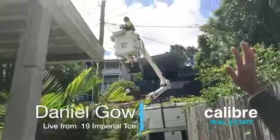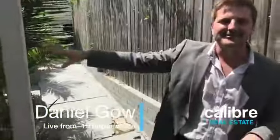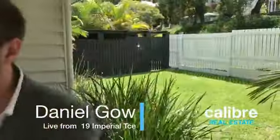Hey guys, how you going? We've got the front yard here, which is a great little area for pets or kids too, just over this side. So before we go in, like I said, we'll go down the backyard area and have a look through the house.